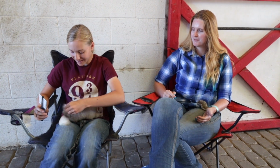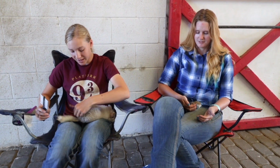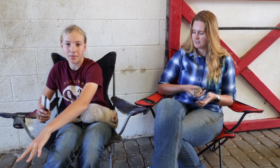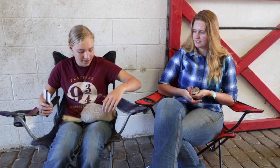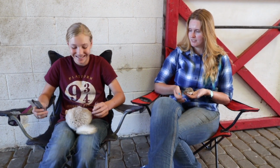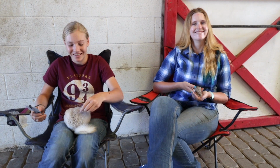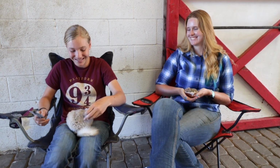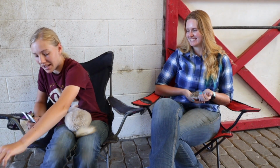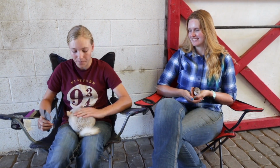Why do they have so much hair? Does it have something to do with where they live? It does. So chinchillas mainly live in South America, and they live in the mountains, and it gets really cold. It is neither cold nor South America nor mountains here. Yeah, so they have a lot. They need that really thick coat to keep them warm.